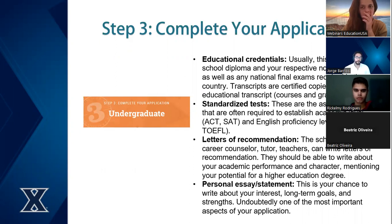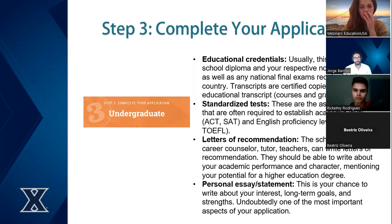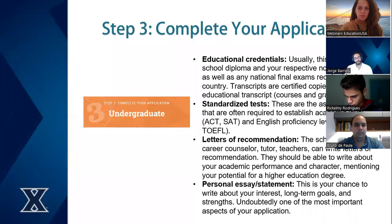So just keep in mind, I'm going to be speaking about the undergraduate application process. And you have 4 main pieces of documentation for your application displayed on this slide. Educational credentials. Usually this is your high school diploma and your respective notes or transcripts. We call them transcripts, as well as any national final exams required in the country. The transcripts are certified copies of educational transcripts, courses, and grades. Usually, a university in the US would request this directly from your high school. So you're not going to be able to send them from your email to a university. Certain universities will accept this to trigger the application process, but the official documentation will need to come from your high school. So you have to request your high school to send it to a specific email address.